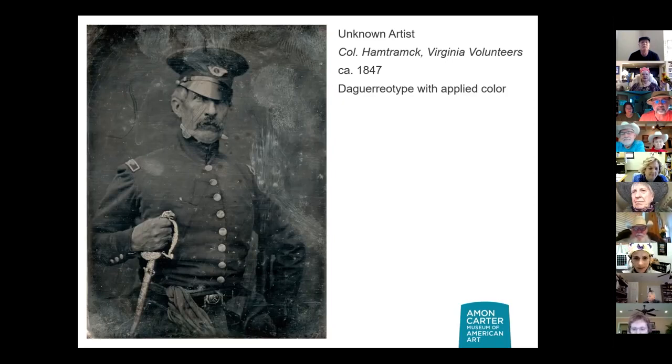And you can see thumbprints, or fingerprints, from people touching the development. But what do you think about this portrait? It looks very serious. Ceremonial more than working man, as someone said. He wouldn't have worn this into battle.